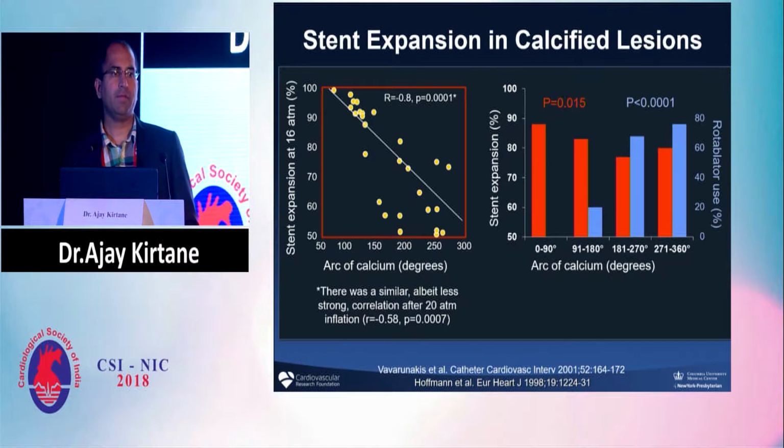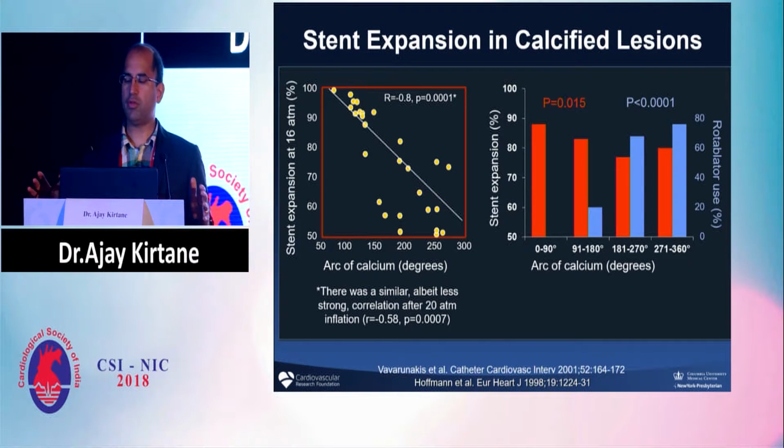Well, first is expansion. Everybody knows that it's harder to deliver a stent when there's calcification, and most people fixate only on that. But more important in some ways, in my mind, than delivery is expansion, because it's actually worse to deliver the stent and then have it not expand than to not have delivered the stent at all. That's a really, really fundamental important point.